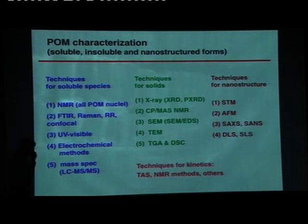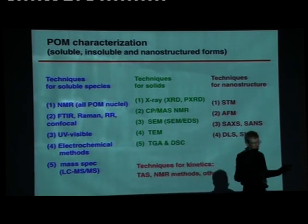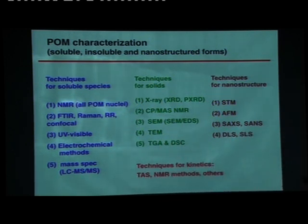And then there are techniques for catalysis. POMs do a lot of wonderful things, and all kinds of catalysis is one. If you want to study a mechanism, a catalytic mechanism, you've got to do kinetics essentially.